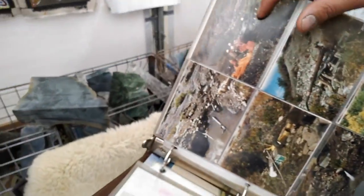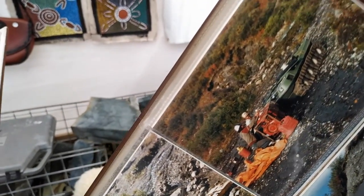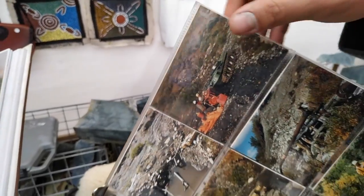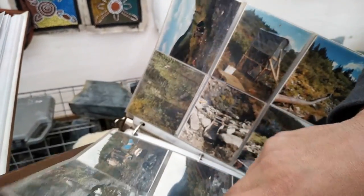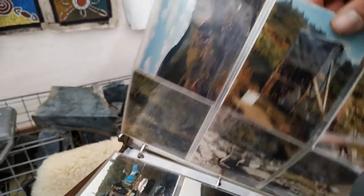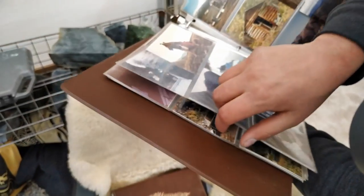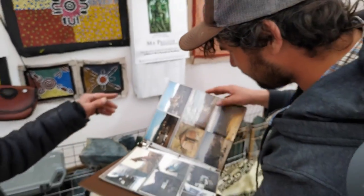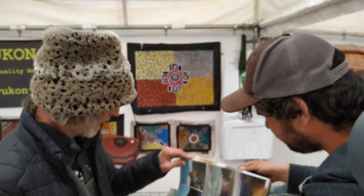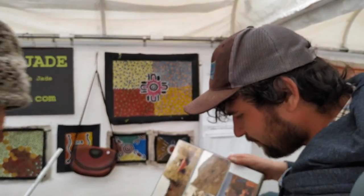What is this tank-like thing? That's called an Argo, and they're eight-wheel drive machines that are amphibious. They go on land and water. These are fantastic, Roger. Thank you for sharing. Yeah, see, we've got another. Oh, there's that machine. The Argo.